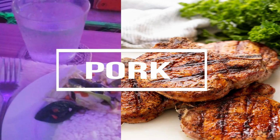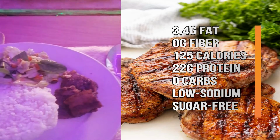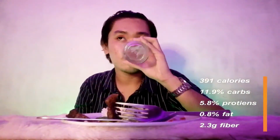To balance things out, pork is composed of 3.4 grams of fat, 22 grams of protein, 125 calories, zero in both carbs and fiber. To summarize everything for today's meal, it is composed of 391 calories with 11.9% of carbohydrates, 5.8% from protein, 0.8% from fat, and 2.3 grams of fiber.